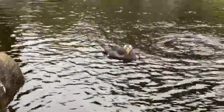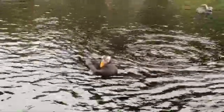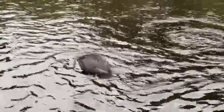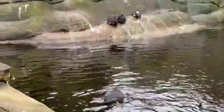So here are the tufted puffins. Again, not in the breeding plumage, but they get like a yellow tuft up on each side of their head. So they're starting to change and molt into their breeding plumage, but still kind of drab.